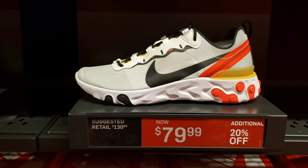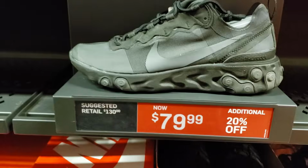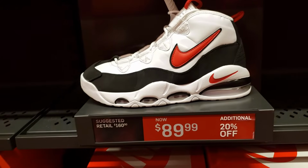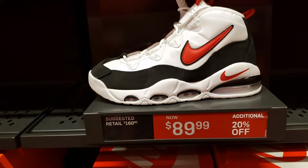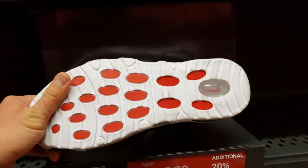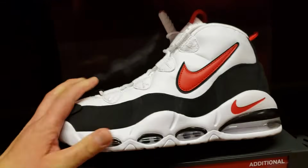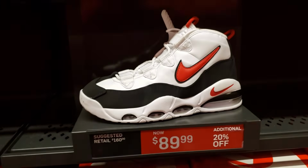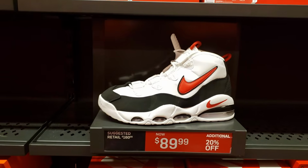All right, the Elements price is going down. There you go. More Elements, price is still going down. All black one. That's what's up. Damn, I was waiting for these to go under 100, and now they're way under 100. These are the ones I've been waiting for, man. These are dope. I like these. I got the light blue ones, the patent leather light blue ones. I got those for significantly cheaper, but oh man, I got too many pairs of shoes recently.